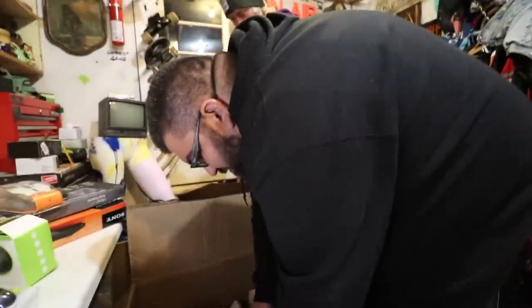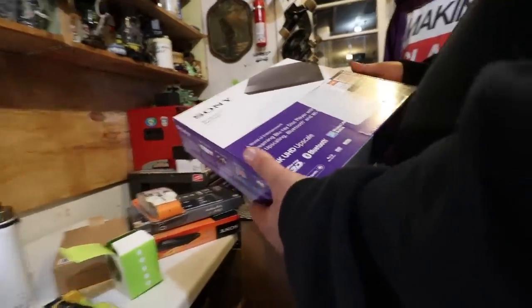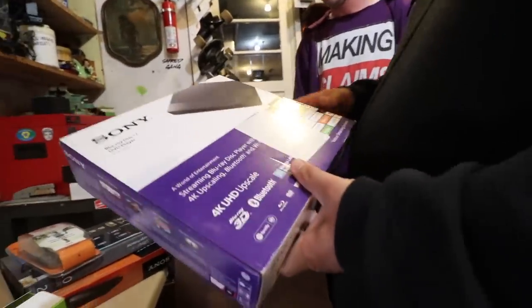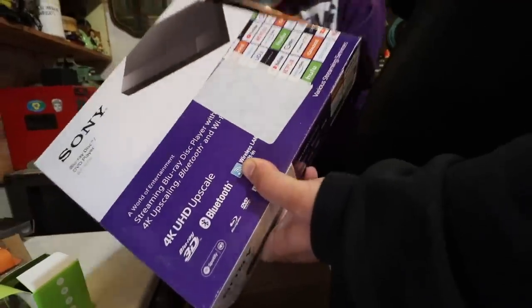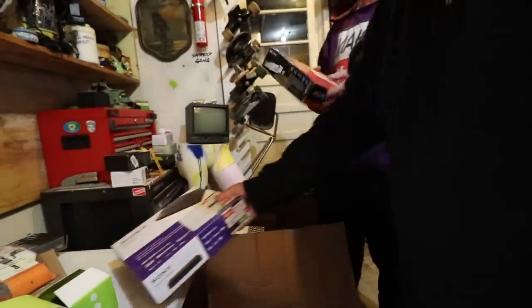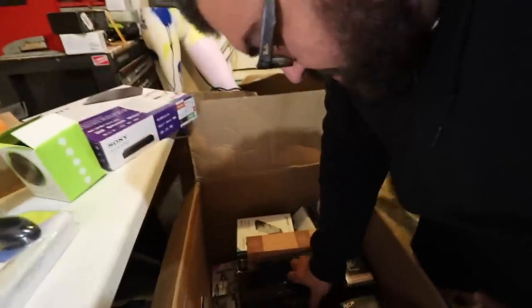What's that Sony thing in there? I like that. Ooh, let's see. Blu-ray DVD. Blu-ray player. Dude, that's actually a bit of a come up. And wireless Wi-Fi, you get your Netflix, Amazon Video, Hulu all through this thing. That's nice. That is really nice. Guy asked me for one of these on Facebook.